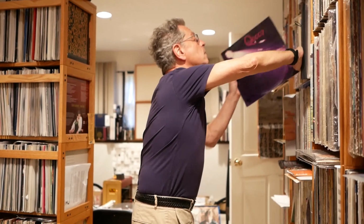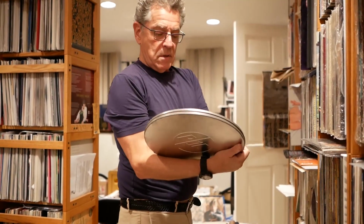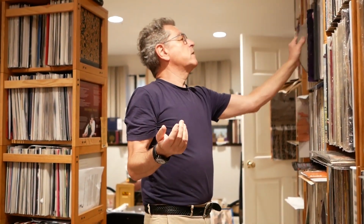All right, so other cool record. This is the original Metal Box, Public Image Limited. There's just lots of great records in there. One of the things I tell young people, they go, I stream my music. I stream too. I get up in the morning, I stream for quite a while. No, I stream too to find music I want to buy.